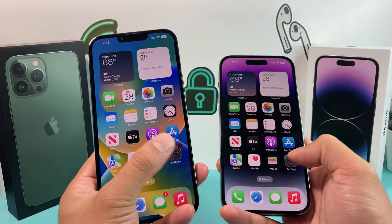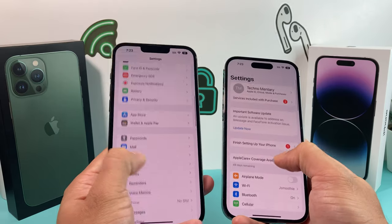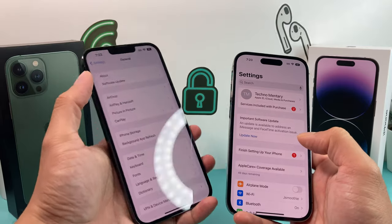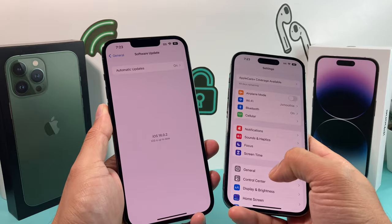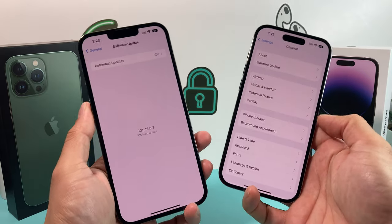Now let's move on to the next aspect, which is going to be the software of these two phones. So if you take a look at the software of both of the phones, they can actually support iOS 16, and that's no surprise.